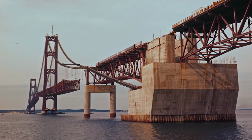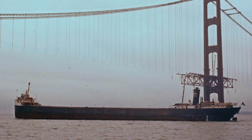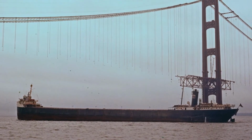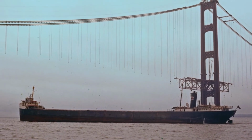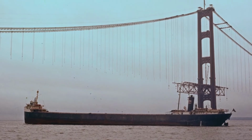However, these stunning photos of Michigan's most famous landmark weren't an assignment for Henry. No, these pictures were a part of his personal collection, and after Henry's passing in 2015, his family decided to share them with the world.